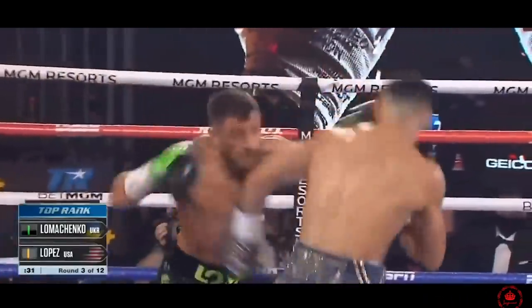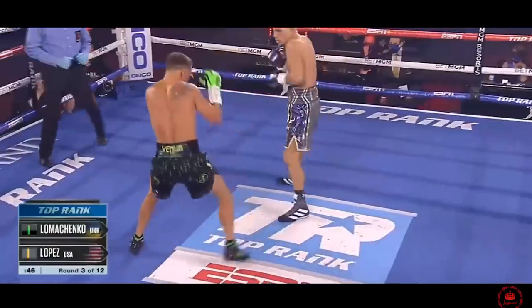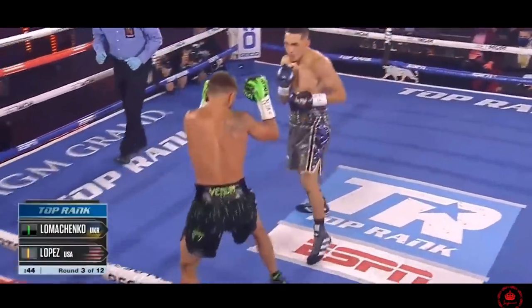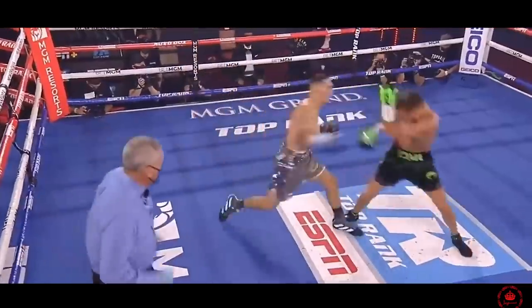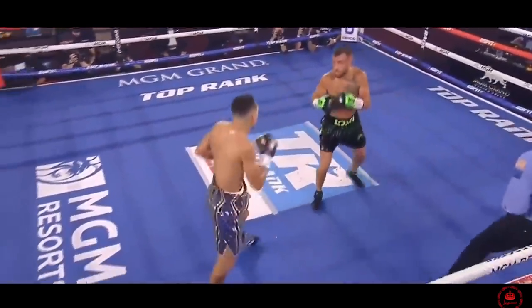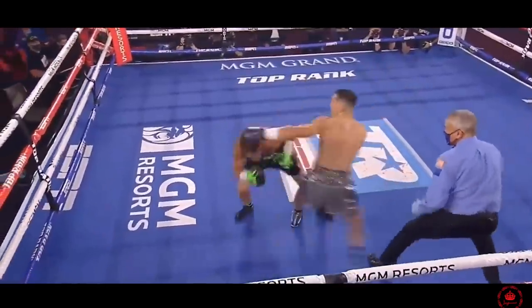And he's got him backed up against the ropes. That's where he wants Loma. I actually believe that Lopez is the faster of the two. It's just that Lomachenko is such a good rhythm fighter. Oh, good part of this fight, as Lopez having success early, landing more shots to the body. Time!